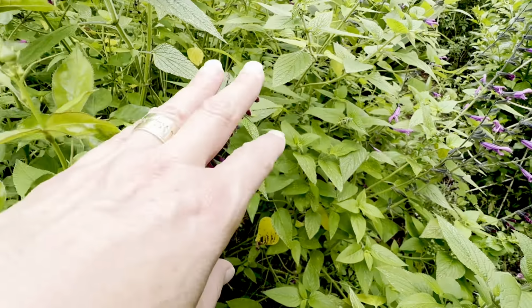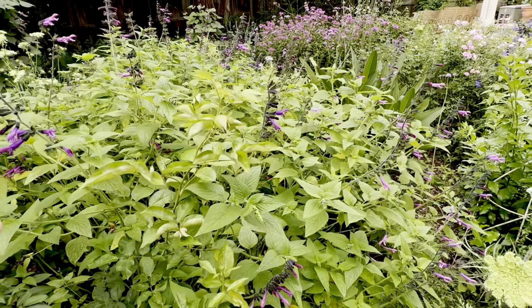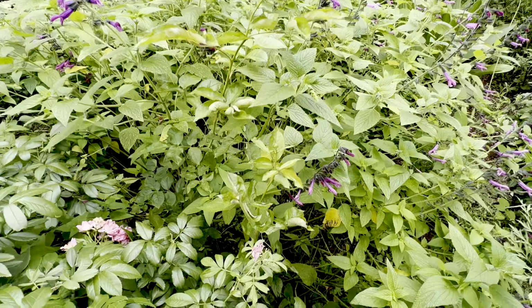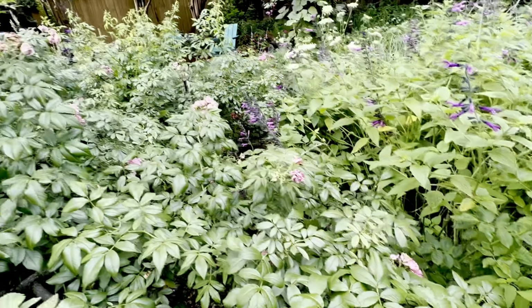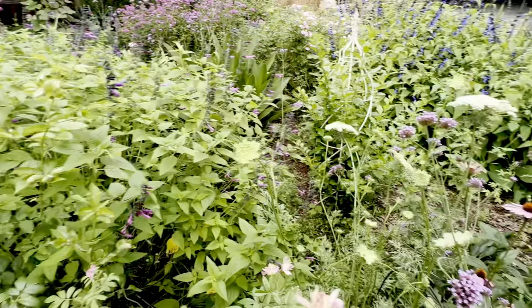I'll cut this down several times during the year. It will have a big flush, and then before I go on vacation this summer, I will cut it down. And by the time I get back, it'll be ready for a new flush. This is Excellence von Schubert, which is still blooming here and there. And what a great rose.